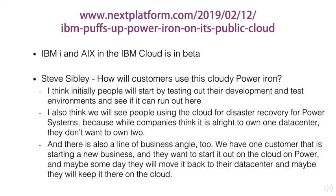What we're going to see is how customers start wanting to use IBM i in the cloud, in the IBM cloud, and that means all the other managed service providers and hosters, infrastructure as a service, platform as a service, those people are going to see their demand increase as well, because IBM is going to do one flavor of this, and there are other companies who are going to be able to see what the demand is and meet that demand.